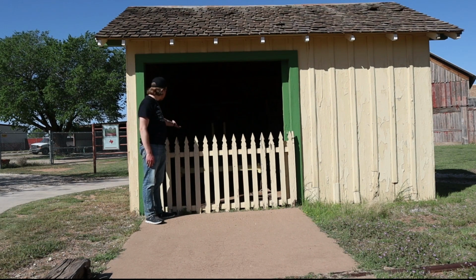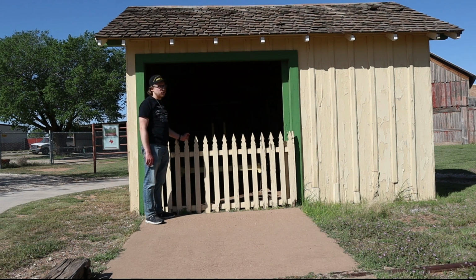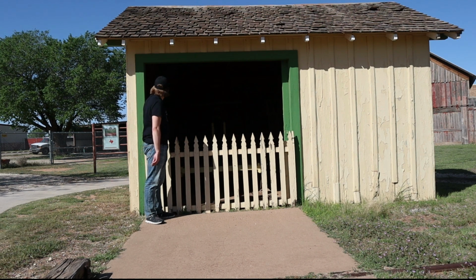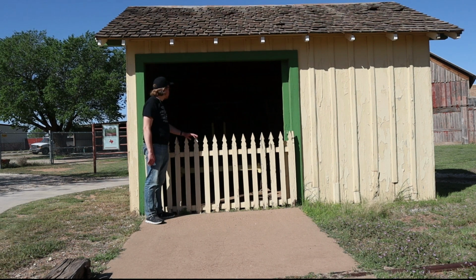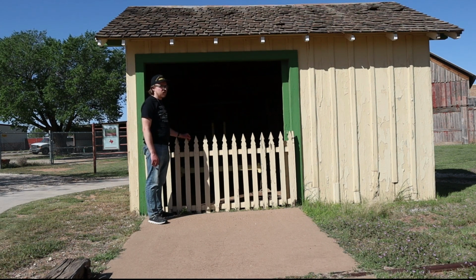Okay, in this shed you can see a handcar that is parked inside. I think this handcar was once used by the Atchison, Topeka, and Santa Fe Railroad. And in this shed you could see some tools on the wall and many other materials used by the railroad. And today it can be found adjacent to the train depot here at the National Ranching Heritage Center in Lubbock, Texas.